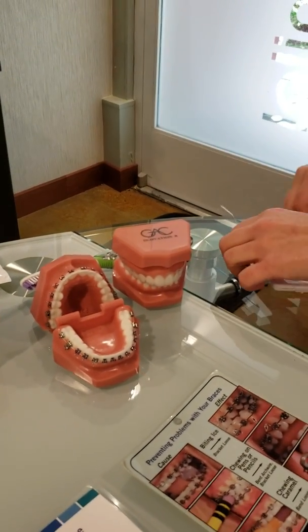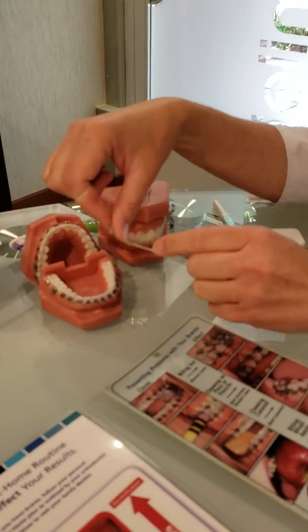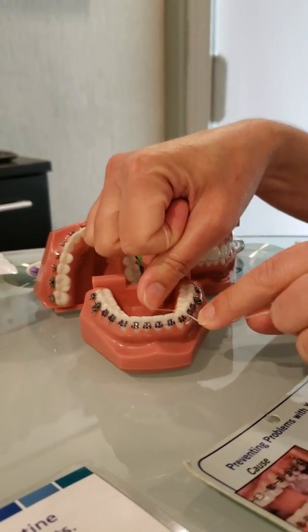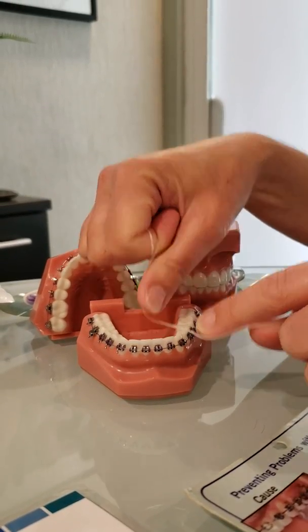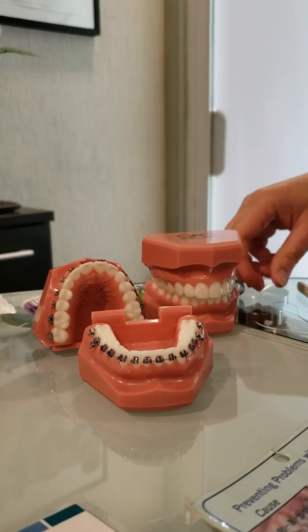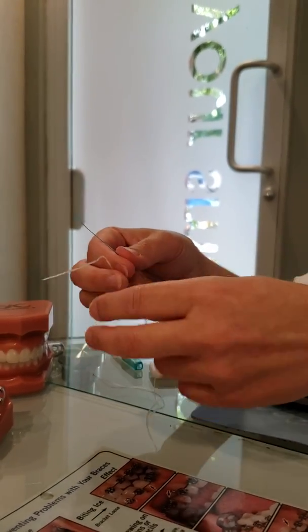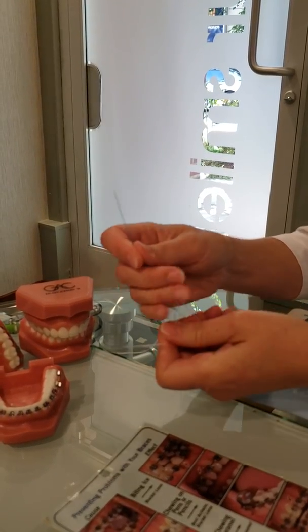Flossing is the other part of maintaining clean, healthy teeth. If you go to floss the way that you would normally floss with braces on, you're going to find that the floss can't get all the way down because the wire will get in the way. You can attach floss to a floss threader like this. This will allow you to put the floss underneath the wire.